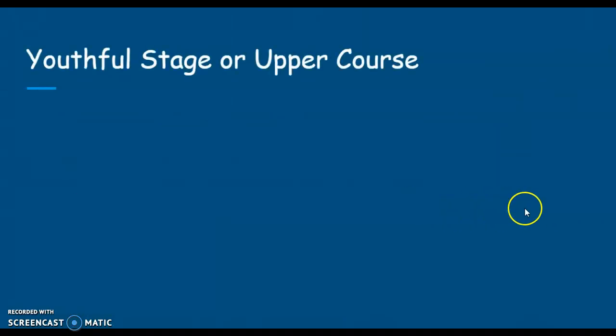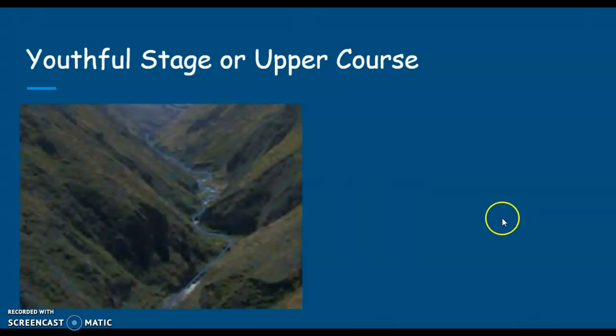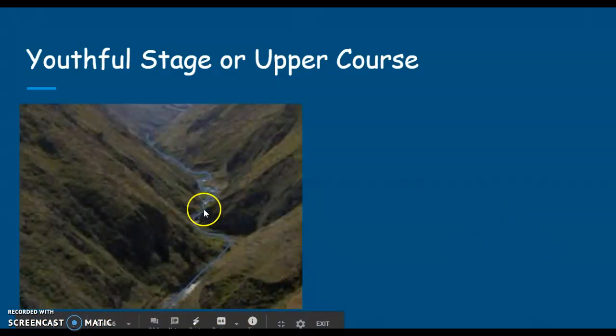So you have the youth stage or the upper course. You can use either one of those. In that area, you have very steep, mountainous land usually. You have a river that is very skinny or thin because it doesn't have a lot of water in it. So it's a steep gradient and not very much water in the river, but like anything that's on something steep, if it's moving, it's going to move very quickly.